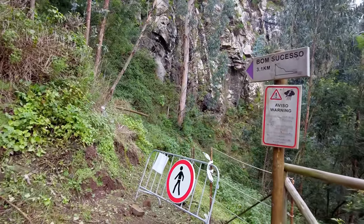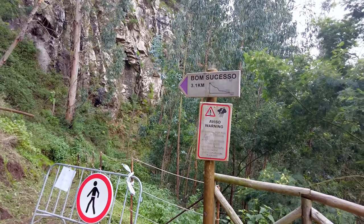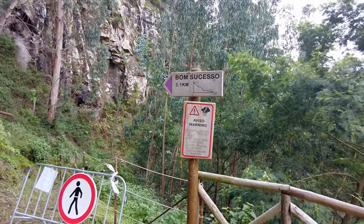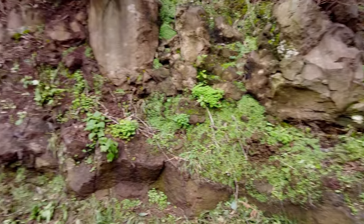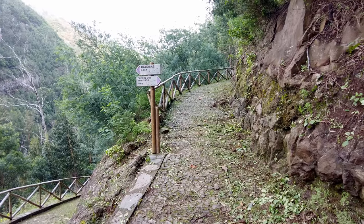See, at the minute they fenced it off. You can see where that takes you down. 3 kilometers down towards the sea. That's where we're heading, in that direction anyway. And it's up.